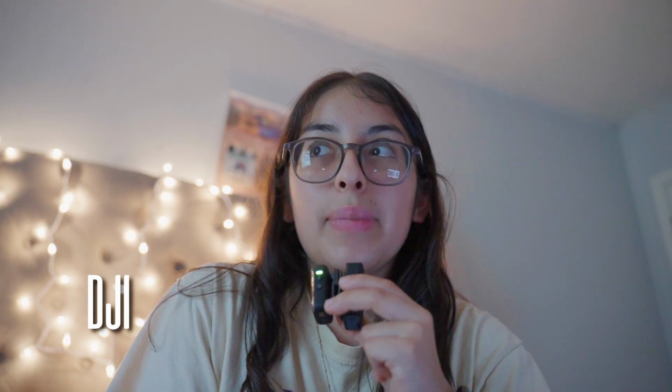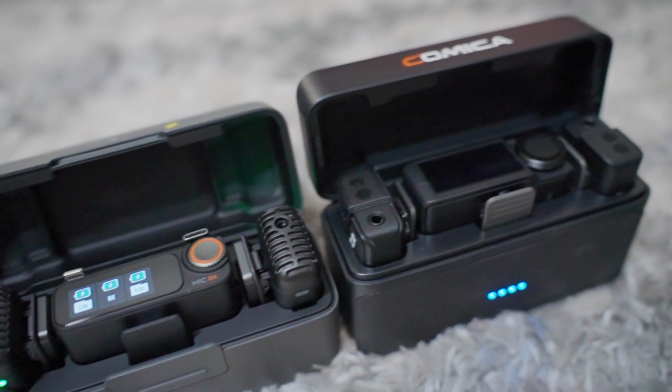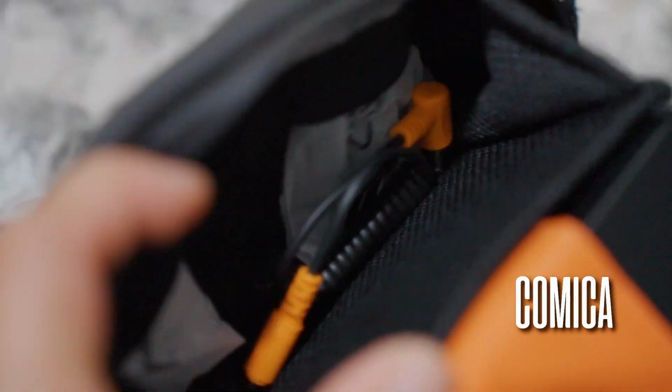Whenever we look at size though, DJI does win in that sense. The DJIs are a little bit smaller than the Comicas, and there is no light in the front of the mic, as the DJI has it on the side, so that is a little more flattering if you're not using lavalier mics. Then on the other side of the Comica case, that's where you can keep your cables and whatnot. Literally an almost waterproof case, love it, could use it all day.